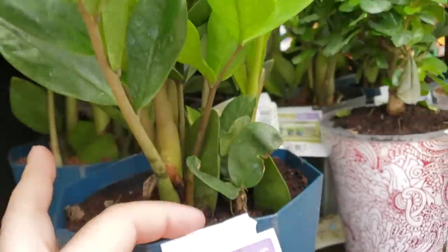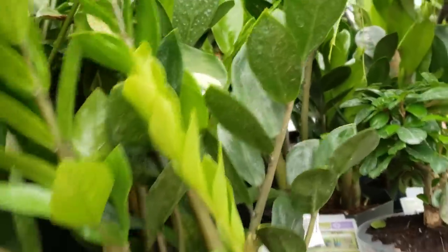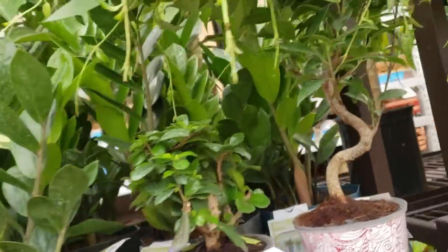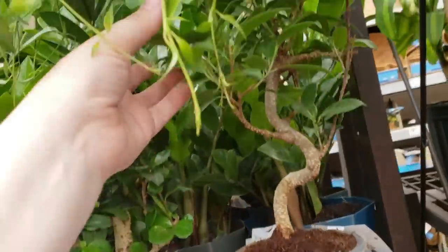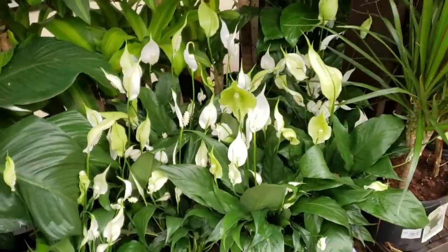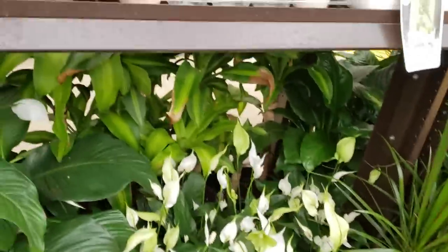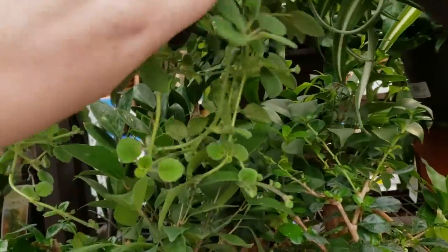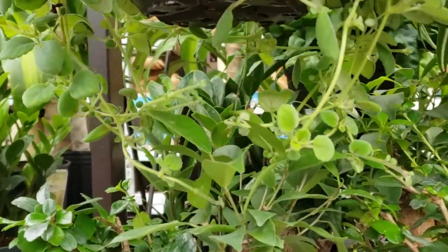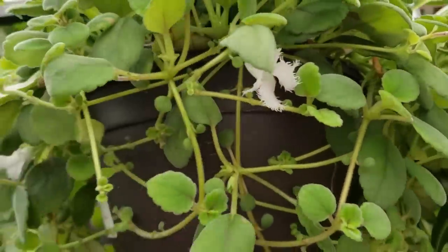So this is a ZZ. Just a little guy. We have a bunch of ZZ. For a long time here, they didn't have any ZZ for a really long time. And then the one time that they had a really big pot of it, I grabbed it. Another variegated lipstick plant. And I have a ton of peace lilies. My peace lily is looking really sad. I'll have to do a video on it. I almost successfully killed it. But it's making a comeback. Oh my gosh, look at these little flowers. Oh, how cute. Oh my gosh, what is this?